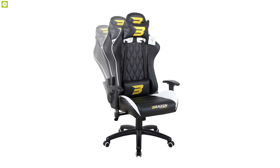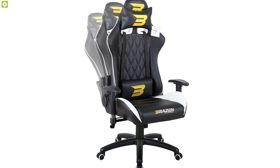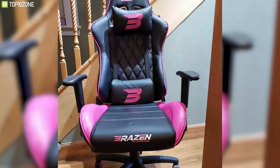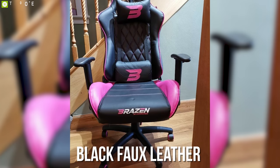When it comes to comfort, the Phantom Elite performs extremely well. The head and the back cushions are great because you can actually slide them up and down because of how they attach. The BraZen Phantom Elite gaming chair follows the traditional racing car chair design, covered in black faux leather material that complies with the UK's fire safety regulations.